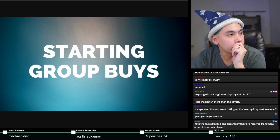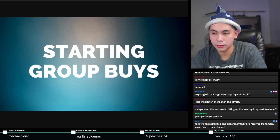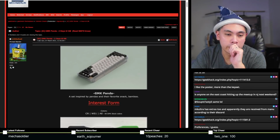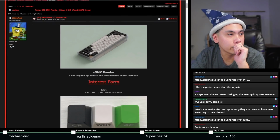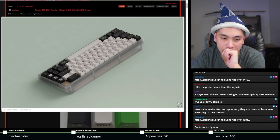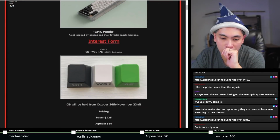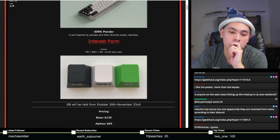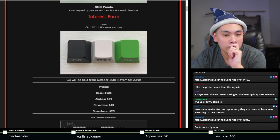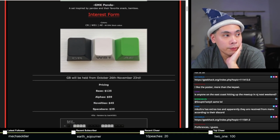Here we go. This first one is the set that I really like. This is GMK Panda, 2 days from the group buy because it starts on the 26th. Look at that. This is a white alpha, black modifiers with green sub-legends, and all using stock GMK colors, CRWS1 and AE. And as you can guess, it is inspired by pandas and bamboo.